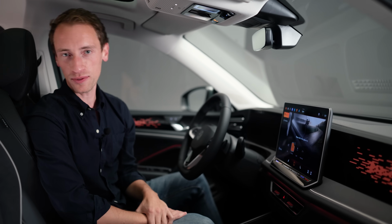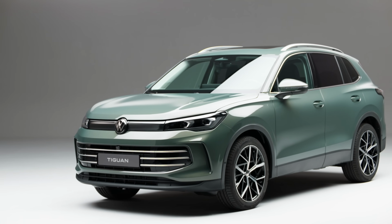But what else is new? In this video, we're running through everything that's new with the VW Tiguan.